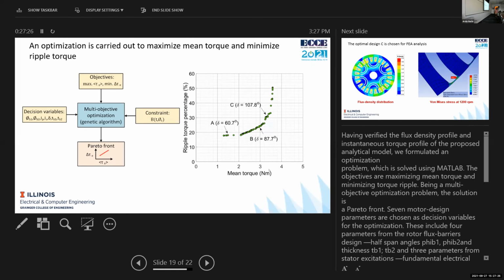Sure. So right now I'm only showing you the one decision variable, which is the delta over here. There are several more decision variables over here, right? Where you have placed the barriers, what is the thickness, and what are the stator excitations. So what we found, in research we had done earlier as well, is that if you use a delta of 90 degrees, which was a common approach with the designer, so even in conventional singly fed machines, we try to phase shift the rotor and stator flux density by 90 degrees so as to get maximum torque.